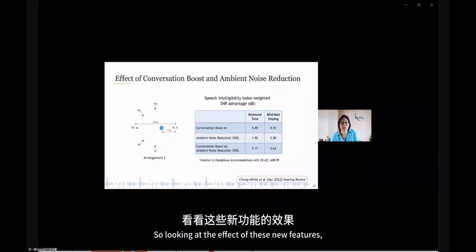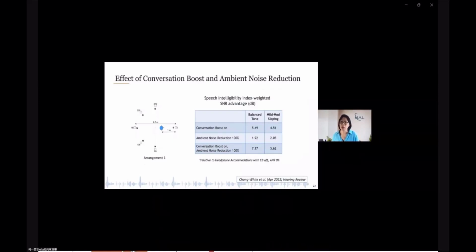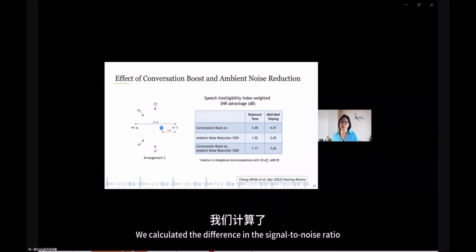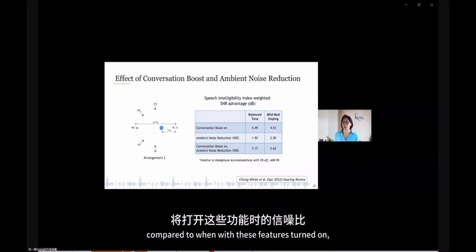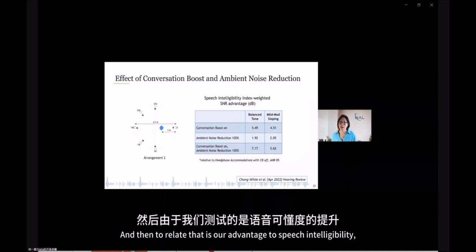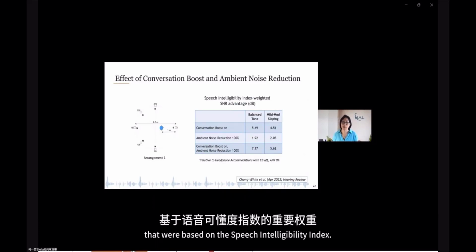So looking at the effect of these new features, conversation boost and ambient noise reduction, we calculated the difference in the signal-to-noise ratio between using headphone accommodations with these features turned on compared to when they're turned off. And then to relate that SNR advantage to speech intelligibility, we applied band importance weights that were based on the Speech Intelligibility Index.